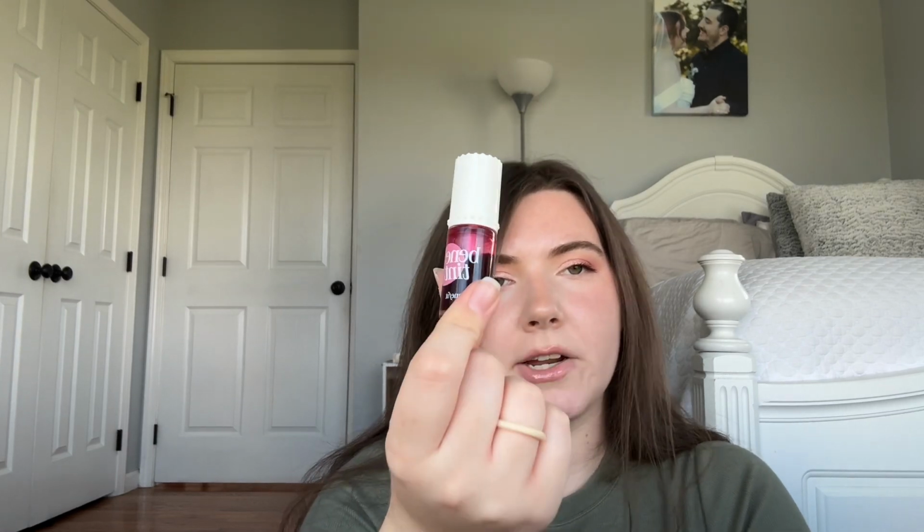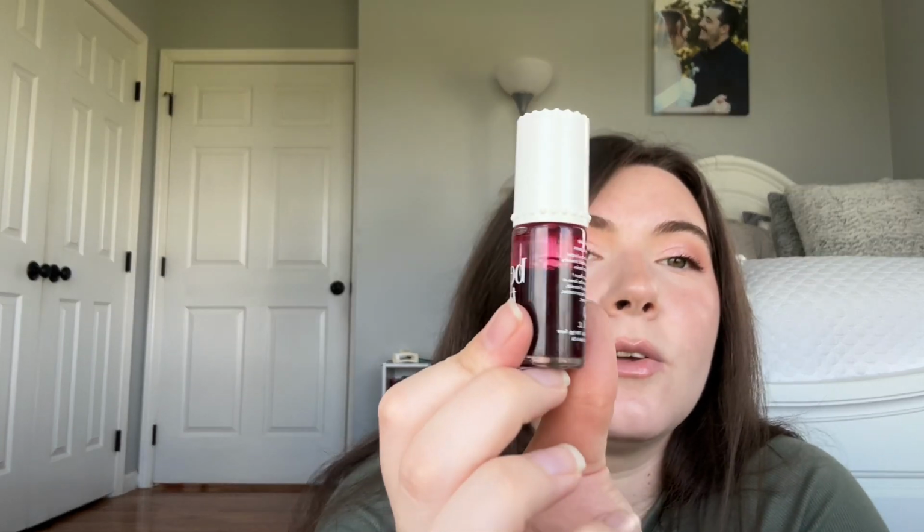Last thing is bullet lipstick. I love a bullet lipstick. That is just what I use more than a liquid lipstick. But first I want to mention the Benetint by Benefit. This is the cherry shade. I use this so much more than I honestly thought I would. You can kind of see how much I've used this. A little goes a long way with this.